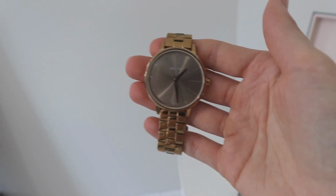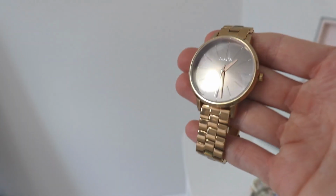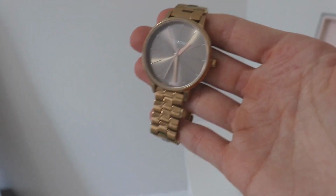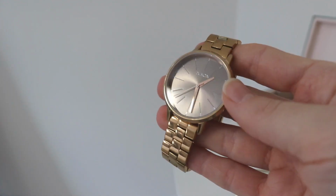So this one is my work watch. It's like I never leave home without it. I wear it every single day that I work. And yeah, it hasn't let me down yet. And I mean, it wasn't expensive either. I think it was maybe around the $150 mark, Canadian as well.